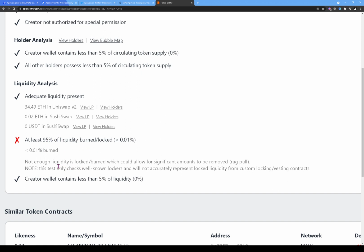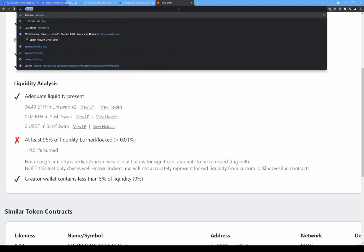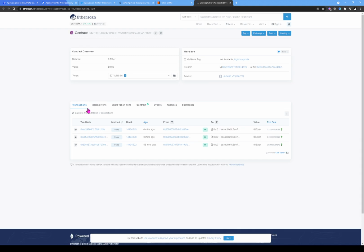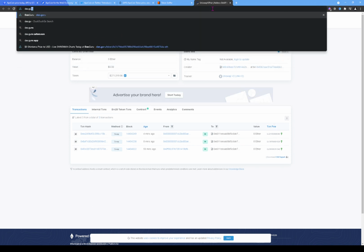So let's see what else we can find. So 34 Ethereum, that's a good amount of Ethereum, a good amount of liquidity. But let's jump over to DEX, to Uniswap v2. Oh, this is going to bring us to Etherscan. I need to go to dex.guru. I haven't used dex.guru in a minute, but I just want to see how much they say the liquidity pool has in it.